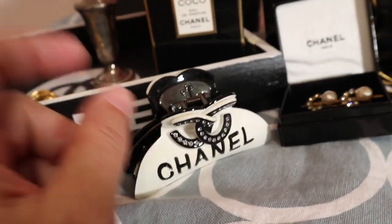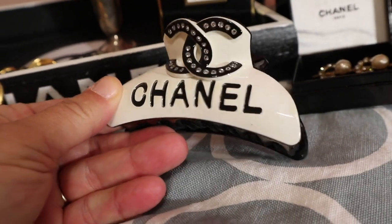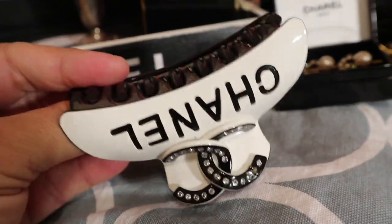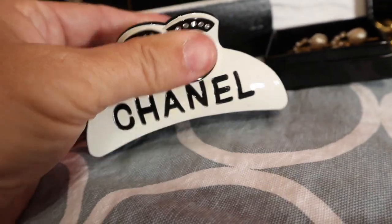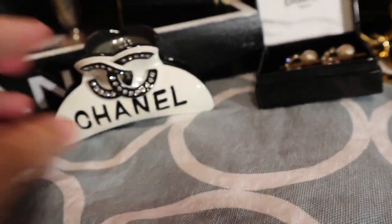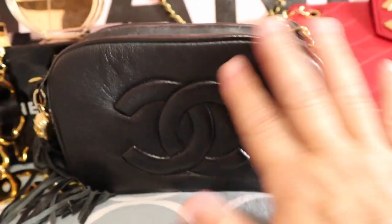So there are actually two items that are not authentic here. This is the first one. It has a really nice look to it. I wear it, I enjoy it, but not real. And I might as well show you the second item that's not authentic. That would be this bag.